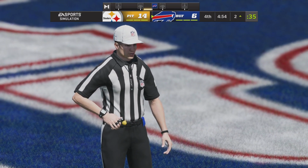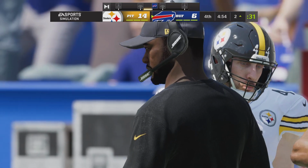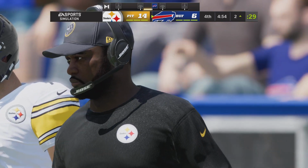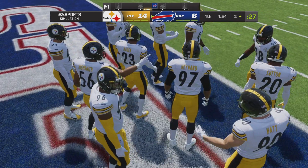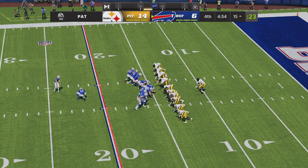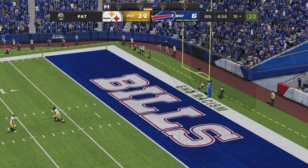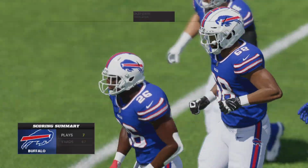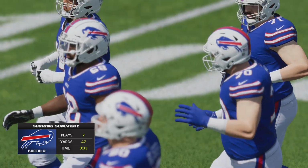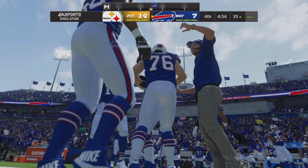After reviewing the play, ruling on the field stands. So they called it a touchdown originally, and this will stay a touchdown after the video review, so they had it right. A try here for the extra point. And that one makes it 14-7. So this drive spans 7 plays, and it culminates in a Bills touchdown.